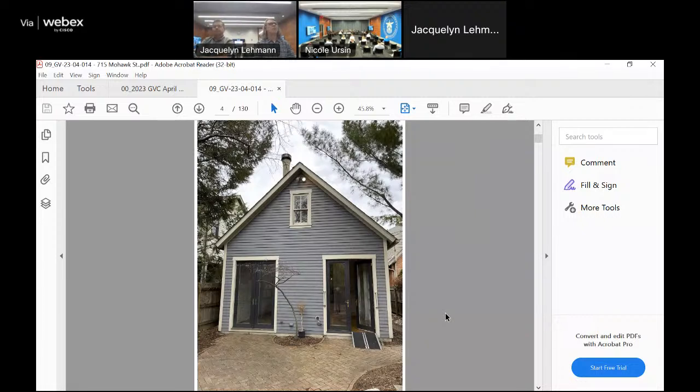Yes. I'm going to do a motion to split then. Motion to split GD-23-04-014, making the replacement of the original windows item B and the remainder of the work item A. Is there a second? Second. Any questions on the motion? All those in favor? Aye. Against? Ayes have it. Motion passes.